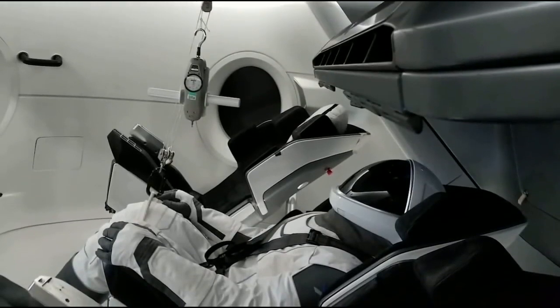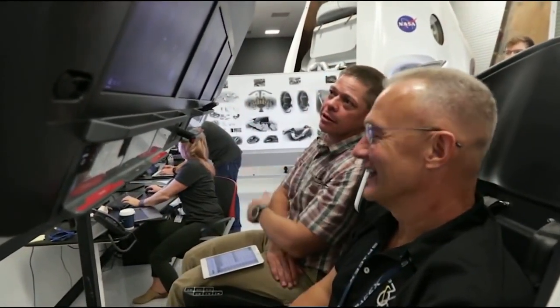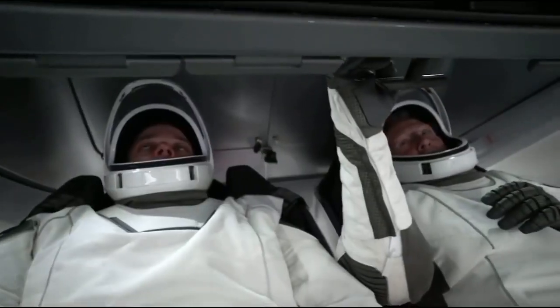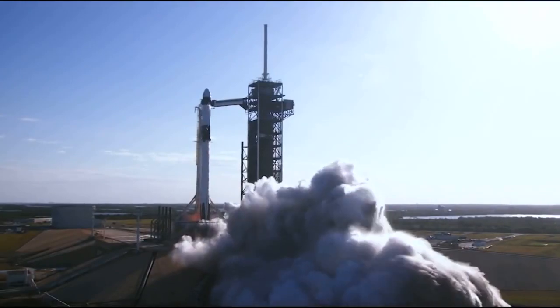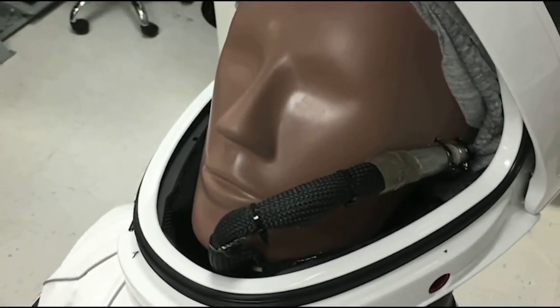She is going to give us information about her body loads and the seat loads, and we're going to use all that information to analyze and make sure our predictions are correct, to design, test, and understand exact behavior of the seat system in Crew Dragon. From liftoff to splashdown, essentially she is going to tell us how she feels during the whole mission. We also have a microphone around her ears, so we're going to hear whatever she hears.